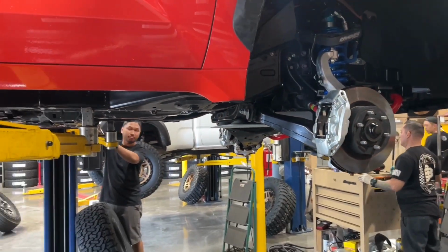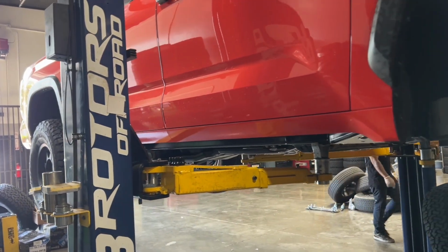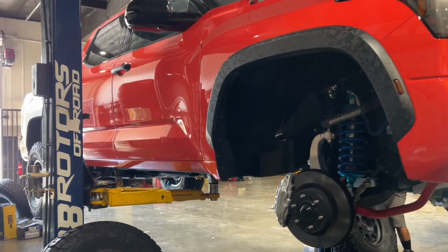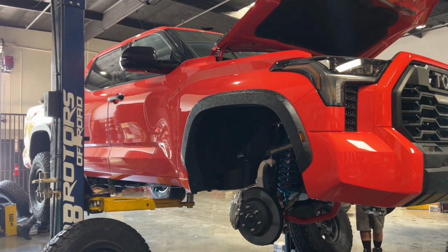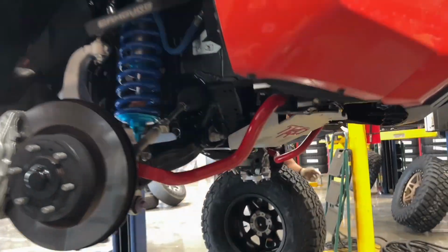We already performed the chop, modified the fender liner, installed the suspension, and mounted and balanced the wheels and tires. Now we're going to bring it down lower to the ground and mount up the new wheels and tires so we can bring it out for a quick test drive.